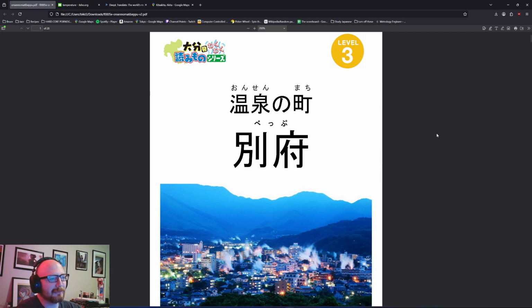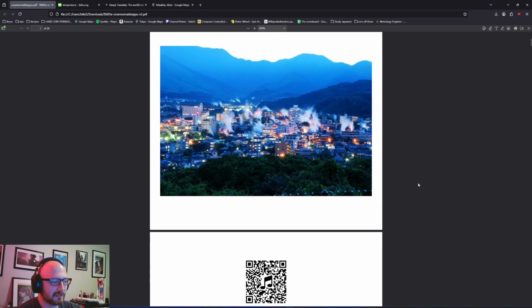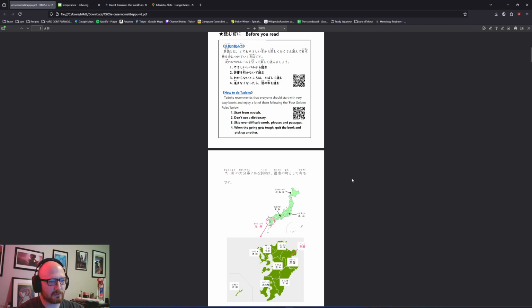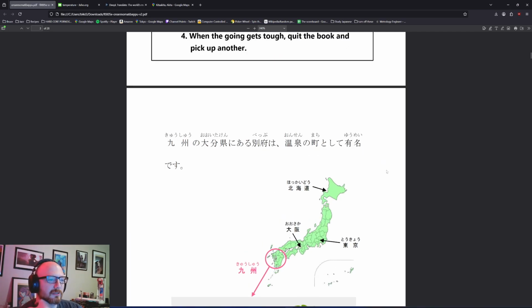Anyways, onsen no machi Beppu. So, I believe Pretentious actually went here last year or earlier this year, not too long ago. So I'm curious how much of this they can relate to here. We're using the PDF version of this because I need to zoom in to see stuff because the text was that big. February this year. Awesome. All right. So let's see here. Kyushu no Oita ken ni aru Beppu wa.